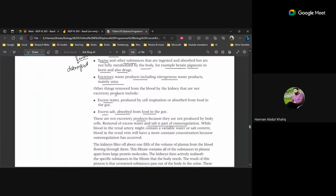Excess water and excess salts are not excretory material. They are just removed so that your body should maintain them.